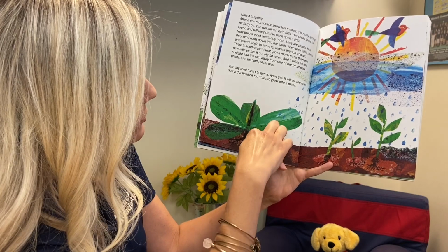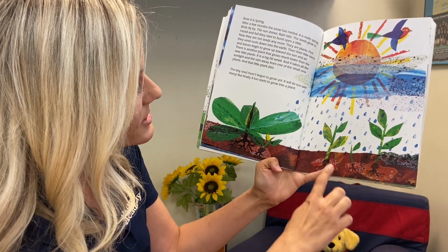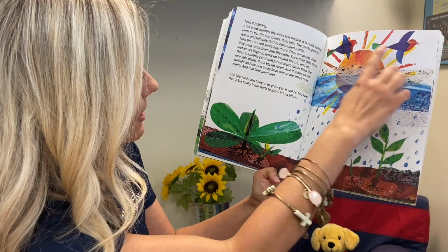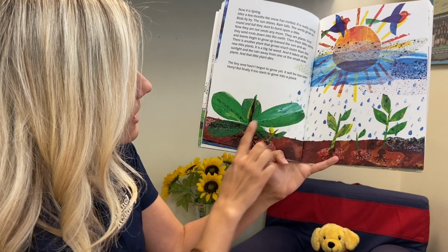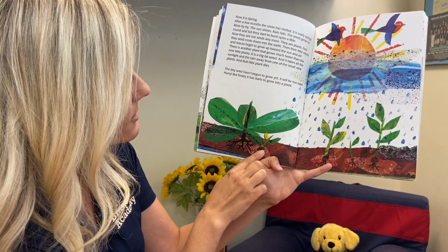First, they send the roots down into the earth, down into the soil. Then their stems and leaves begin to grow toward the sun and the air. There is another plant that grows much faster right here. Check out this plant. Look how big the leaves are. It's growing much faster than the new little plant next door right here.